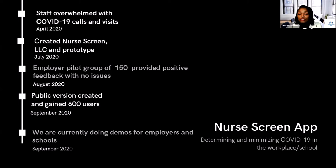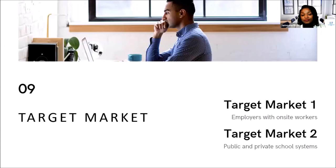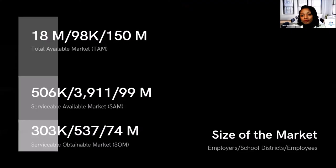So why is it important to get Nurse Screen app in the hands of our end users right now? Because COVID-19 is challenging how we return to work and school, and it's affecting our bottom line, our operations. We have two target markets. We have employers with on-site employees and school systems. The size of our market is huge. Nationally, there are 150 million employees. We drill down to 99 million that are working on site. And then we drill down a little bit further to 74 million essential workers.